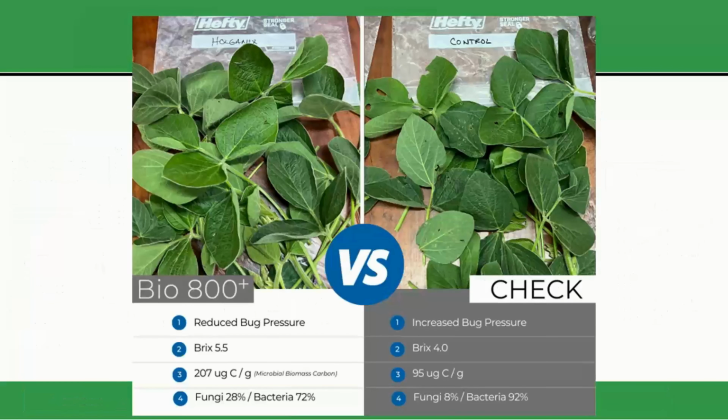All right. And then Mike, this is yours. Okay. Yeah, this is from Iowa, showing our process there. This is soybeans where we got Holganix Bio 800 versus a check, or a control. We've also done a Brix test here, showing the sugar content in the plant, and where the Bio 800 is, you can see higher Brix levels at 5.5 versus the check at 4.0.